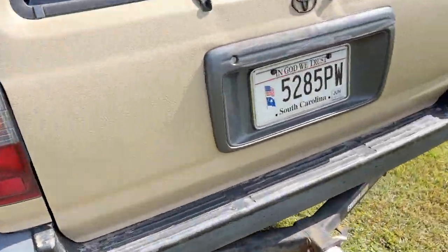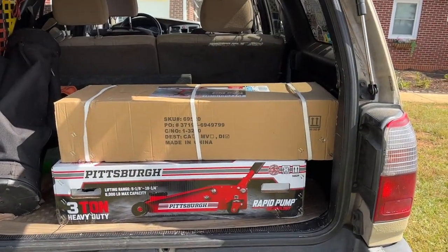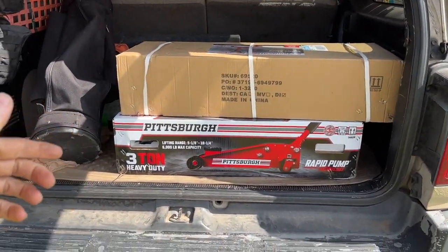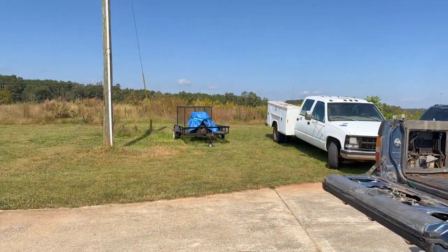And to do that, I went and spent some money on a new lift jack because Tanner took his back, and on an engine stand for the 2UZ.